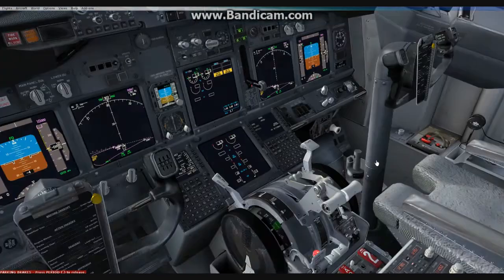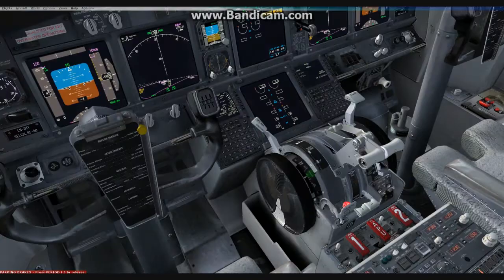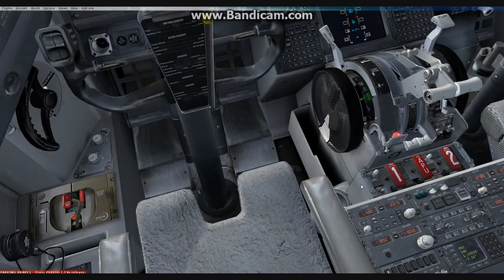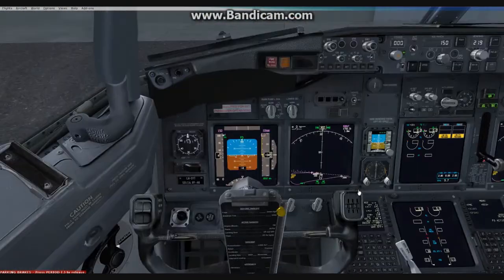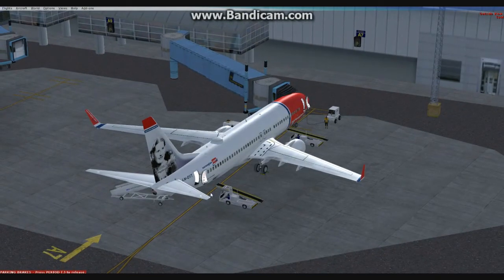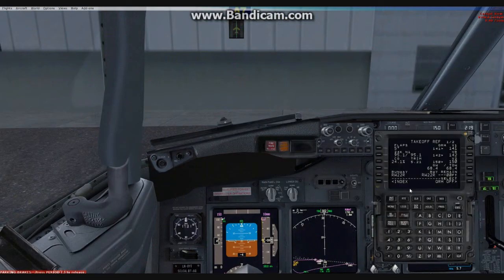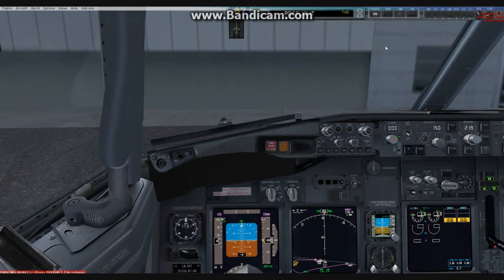I'm gonna talk to the tower to get my clearance. So I'm just gonna get a piece of paper. And hopefully he will say the KMAX 4 Charlie departure, so hopefully I'm right. Just gonna check the... Okay, they have left. Okay, so I can shut those doors. Just gonna speed up a little bit.